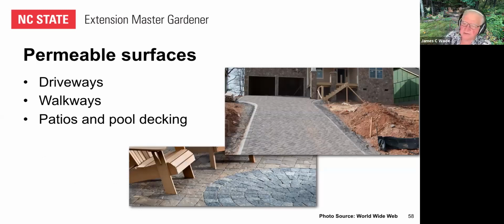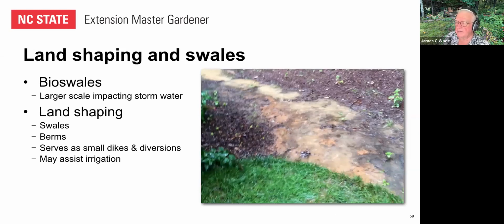Permeable surfaces, driveways and walkways can now be built with stones that will absorb a certain amount of water. Patios and cool decks can do that as well. That's not always as effective. Some of those stones I've found in this neighborhood have sunk, perhaps because the underpinning wasn't properly prepared. In this case, there is sand underneath these stones and it will absorb a certain amount of water. Other kinds of permeable surfaces can be installed as well to try to absorb a certain amount of the water that's coming to the property.